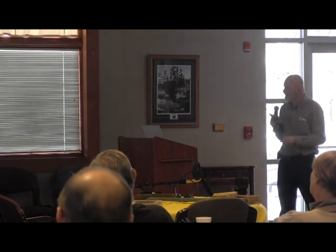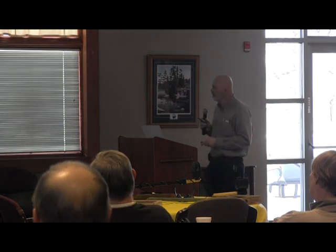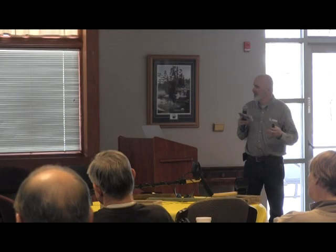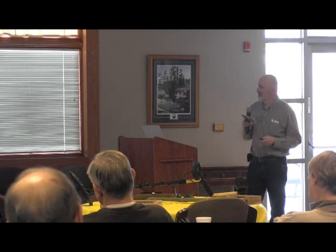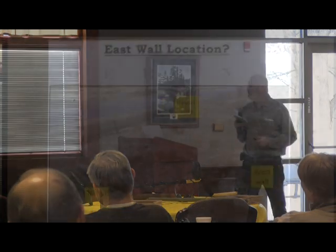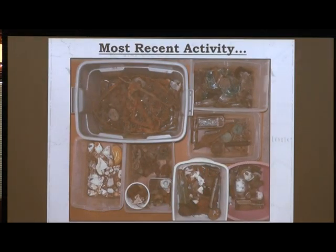Anyway, the little red ellipse here is an area where we did a pretty extensive dig to try and establish where this east wall was, and it turned out that it was inconclusive, but it was an extremely prolific area. In fact, these are the artifacts that we dug up in about a 4-hour period. So we haven't even started going through to establish dates and things on these, but just incredibly prolific.